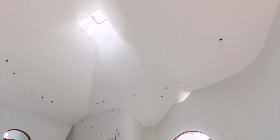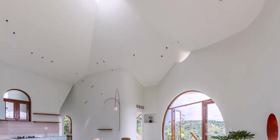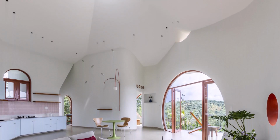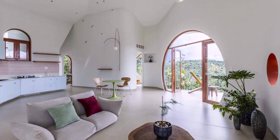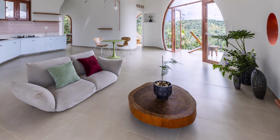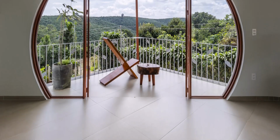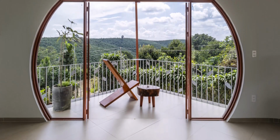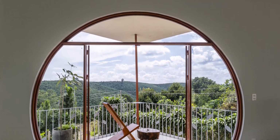The dining area with a round table offers a pleasant experience, whether enjoying the morning sunlight or the moonlit night. Large windows with unique designs become a striking element that connects the interior with the outside landscape.